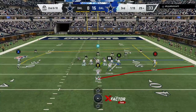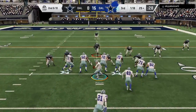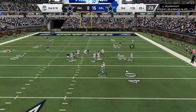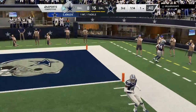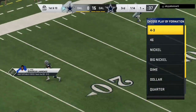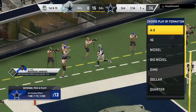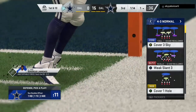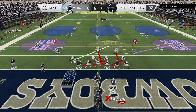Here's second and 10 now from the 29. They'll throw again. Prescott. And he's going to be intercepted a third time. Chidobe Awuzie with a pick. You can try and underthrow it and go back shoulder, but your timing has to be impeccable. And here, I think it was much more of a duck than a designed back shoulder throw.